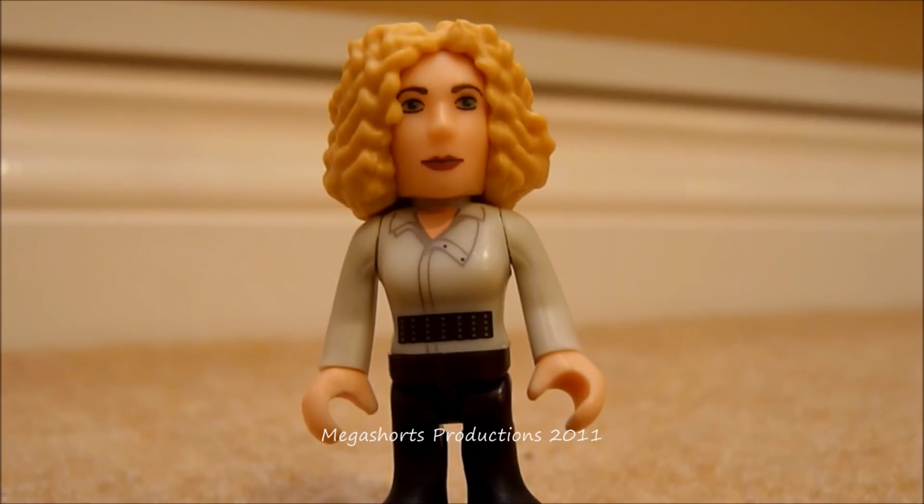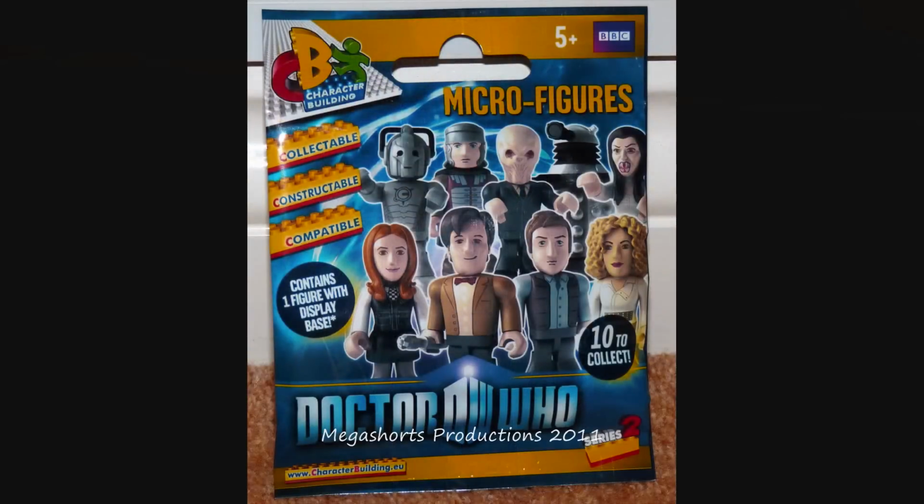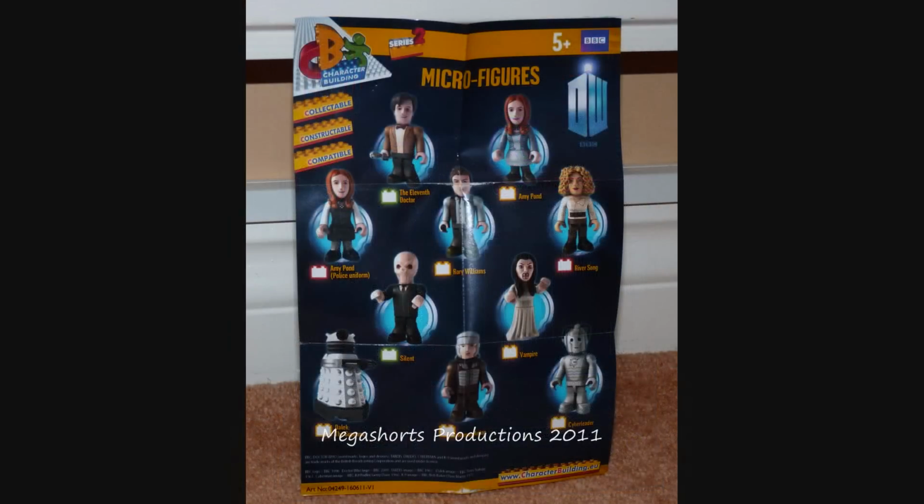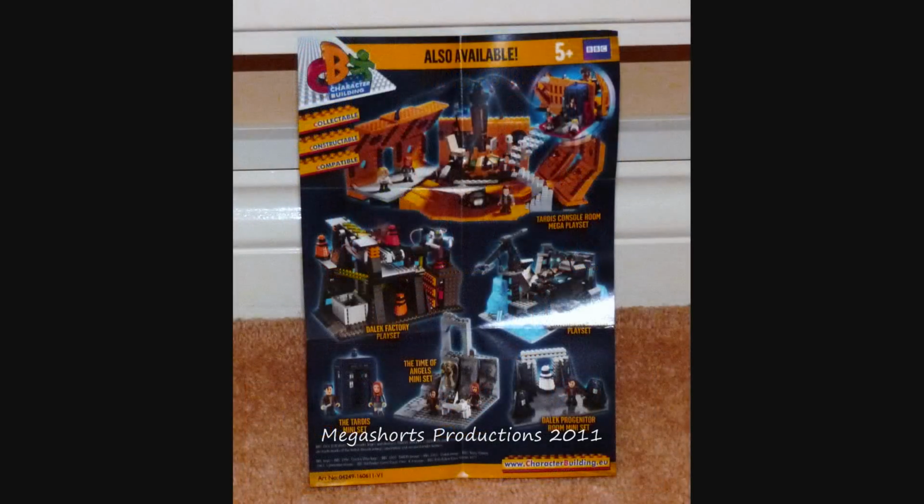But before we go into even more detail about this figure, I'm just going to quickly go through the packaging she came in. The packaging for this River Song figure is exactly the same as that of any other Series 2 character building figure from the Doctor Who line. You've got some pictures of the main figures on the front there, along with the new Doctor Who and character building logos. Then on the back you've got the usual product and company information, and it also comes with a leaflet showing some of the Series 2 character building Doctor Who figures and also some of the playsets.